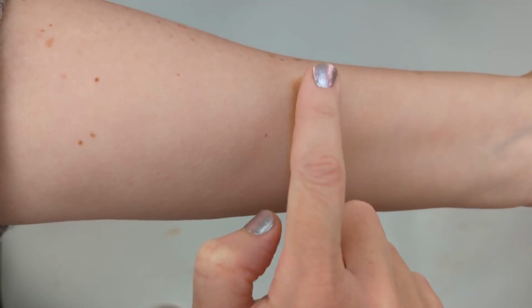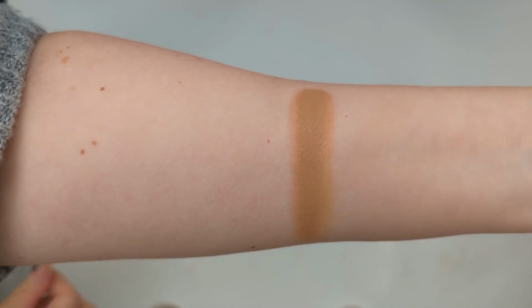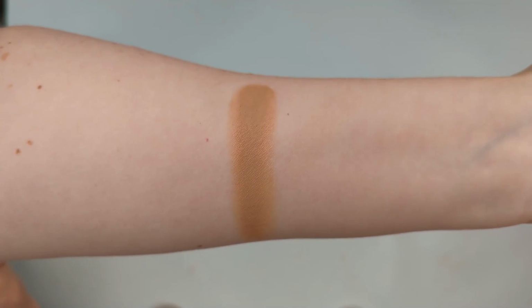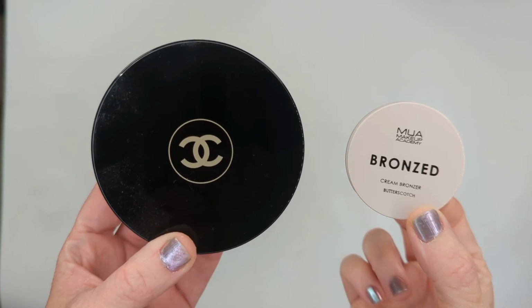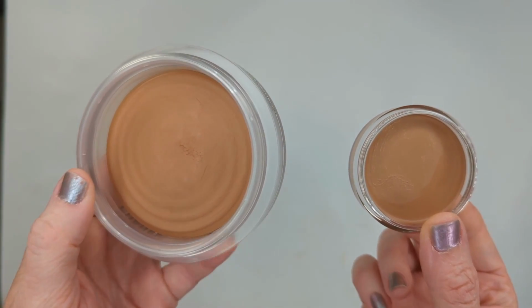And I actually really like this color. It's still warm like a bronzer should be, but it has a little bit of a cooler undertone to it. It's not a super warm, orangey or yellow tone bronzer. And I want to compare it quickly to the Chanel bronzer because I kind of feel like that's what they were going for.